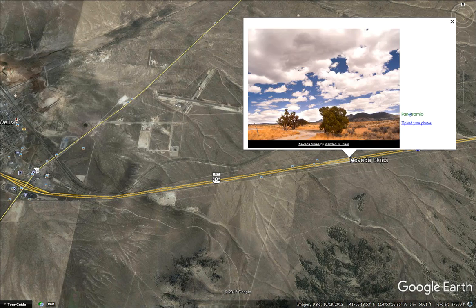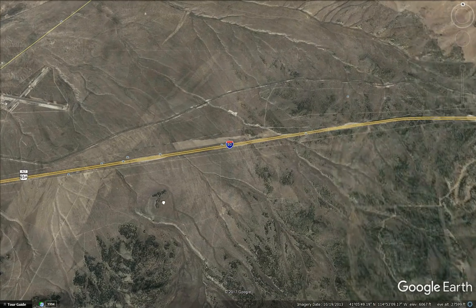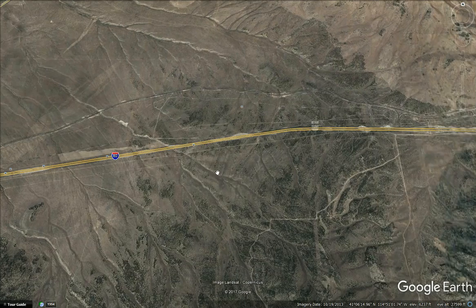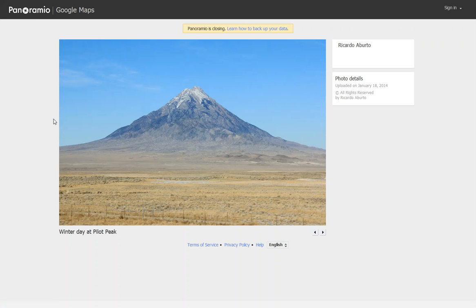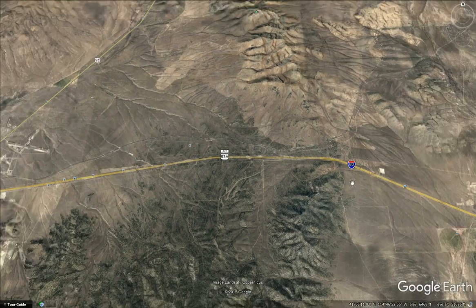You can see it's got some pretty cool scenery if you're just wanting to get away from town, or move out to where you have some really good views. It's a great place to do that. Here's some more pictures of the area. Wow, that's amazing. It's a winter day at Pilot Peak, is what it says. It's just some really cool scenery in the area.